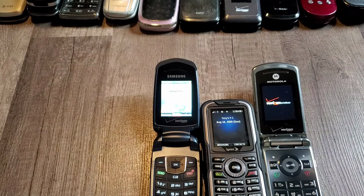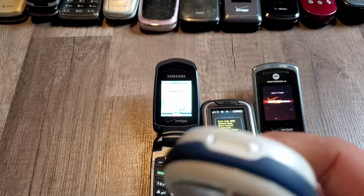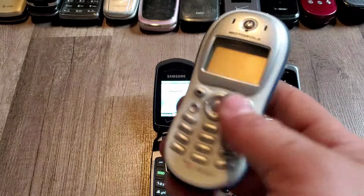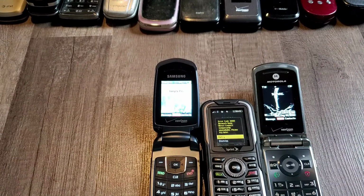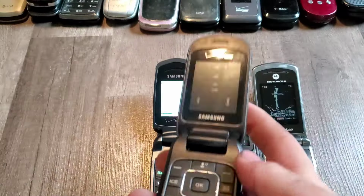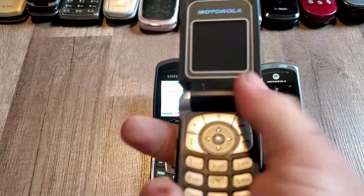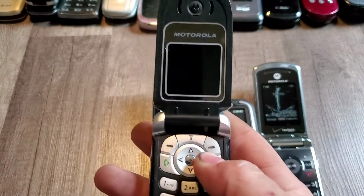Here's a cool looking Motorola phone. It is the Motorola C332. The only problem with it is it needs a battery, and it's an internal battery. So that's pretty bizarre on a T-Mobile phone like this. Here is a Samsung U365. It doesn't have a battery or a back, but does work. Here is a Motorola V180. And it's actually got a charge in it.